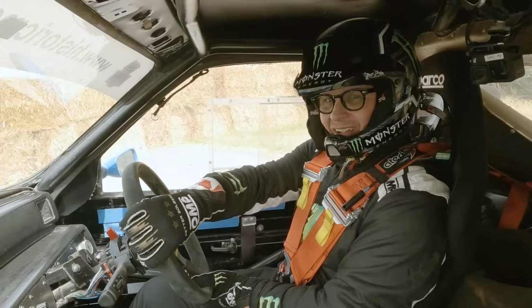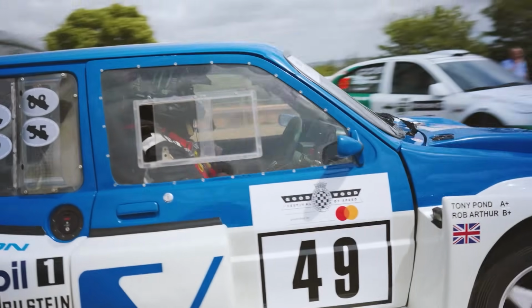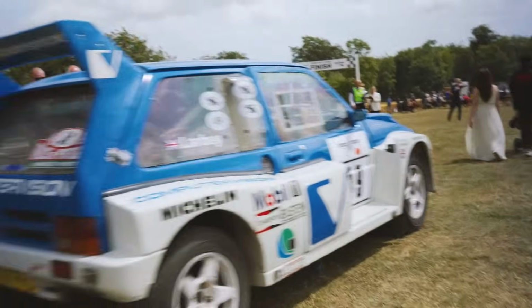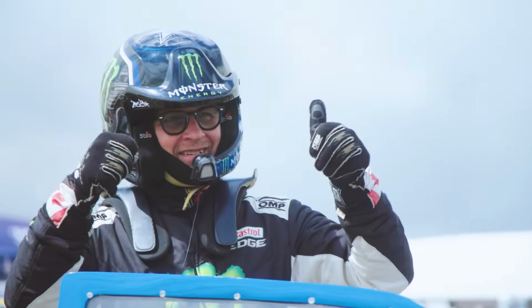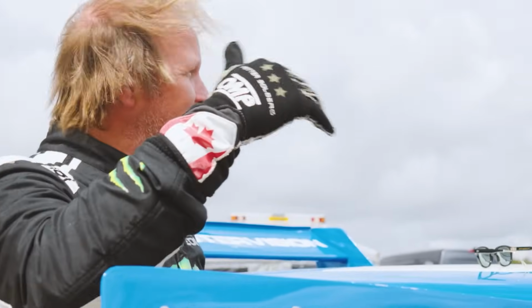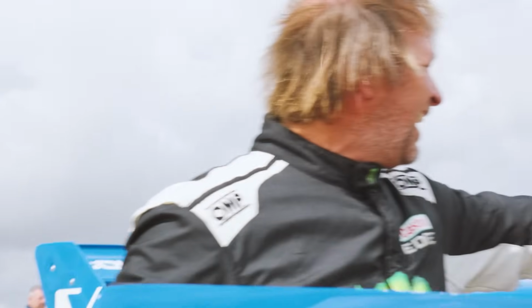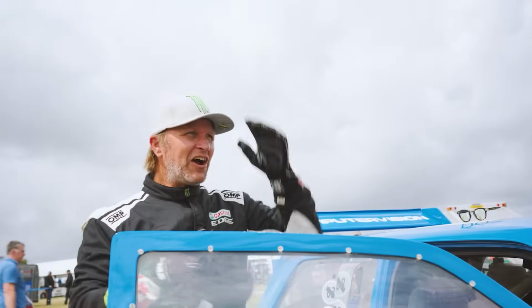It feels very good. Yeah. Very easy to drive. That was good. That's very good. You see the generations now are coming better and better, you know. What an engine. Really nice engine.